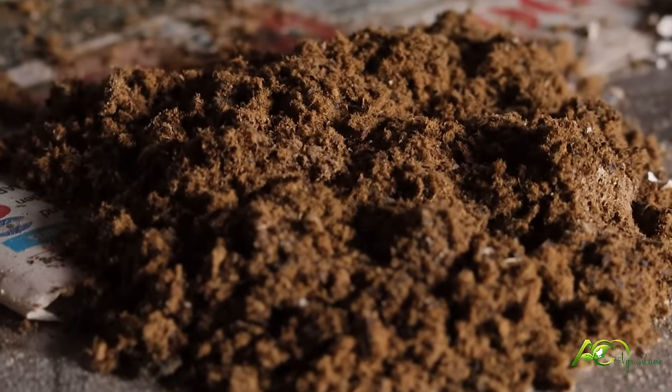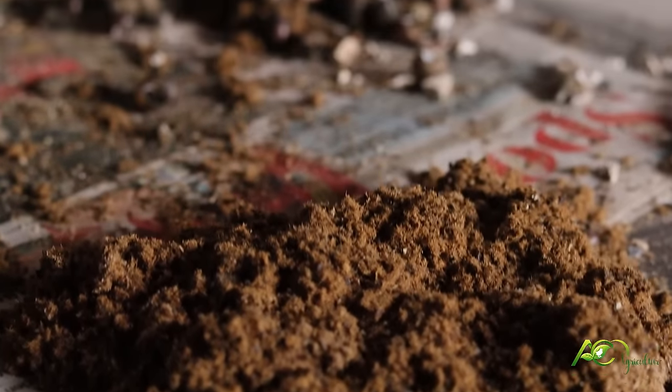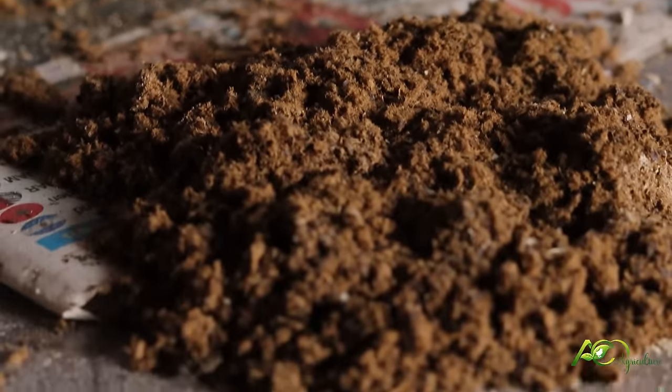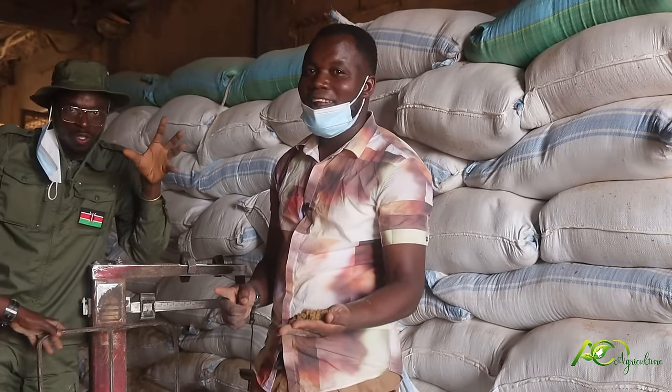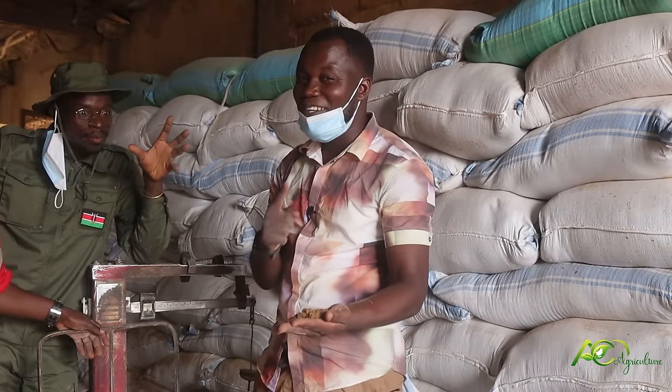We use cotton cake. This one is already milled. Guys, remember I said you don't just use any cotton. I'm sorry for that, but this one I'm not going to give you the formula.